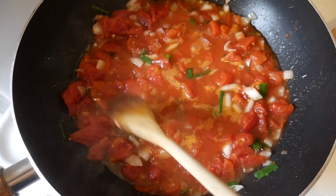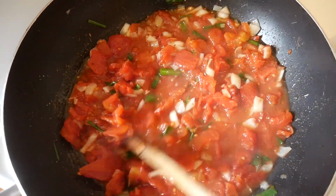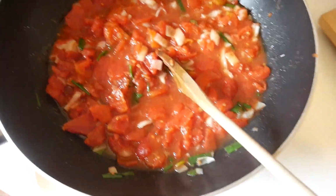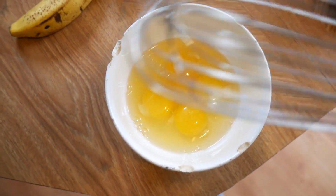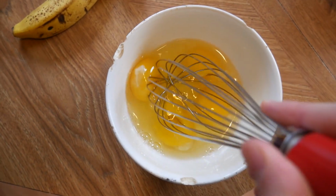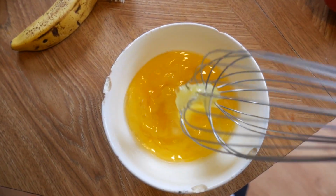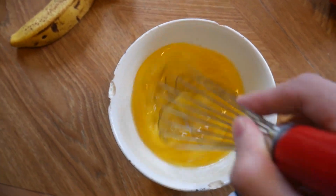So once it's boiling and it's cooking good here, as you guys can see, it's starting to get there. I'm just going to mix it up a little bit. And the next step is going to be to get our eggs ready to put in the stir fry. So I have 4 eggs here. You guys can use as many as you want. I find if you use canned tomatoes, you got to use a little bit more eggs than normal. But it's up to you guys. You got to find the right consistency and texture. I'm just going to use 4 here and mix them up just briefly. It doesn't have to be perfect, whatever.